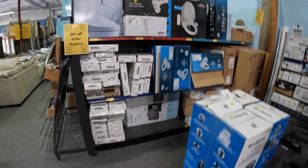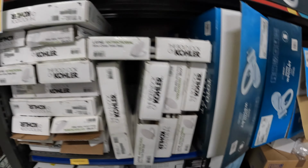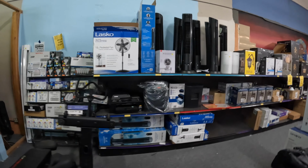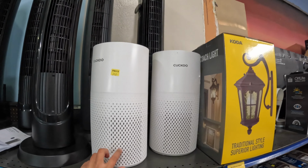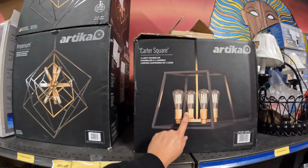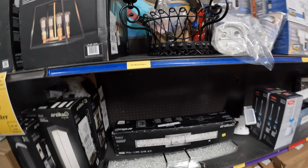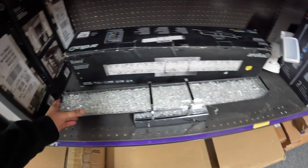So this is the home section. They have Samsonite, toilet bidets. You guys need a bidet, I got you. Tons of fans. This is an air purifier that we keep going back and forth on. We just don't know. We actually have this one installed in our house right now. It's so pretty. I like this one too. Ooh, look at this. It's like one for your bathroom. It's full of these little stones. Pretty.